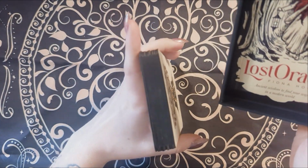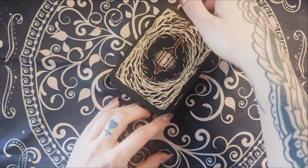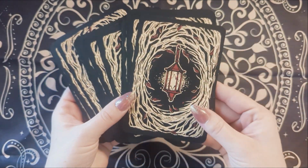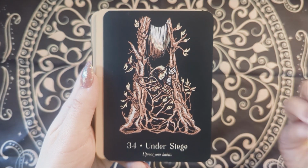I really love this oracle deck. I got it around the autumn time, I think in October. So I think that's why it's a little bit lower, just because I haven't had quite so much time with it. But here are the backs. They're really lovely. And I absolutely love just everything about this.